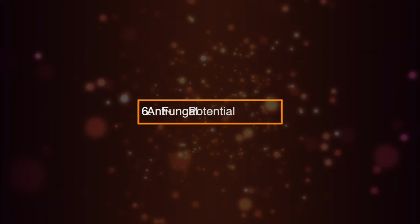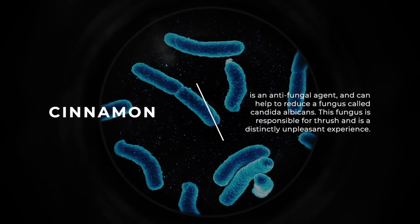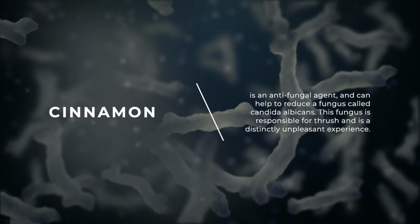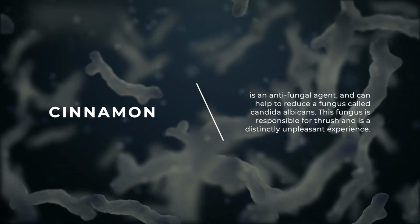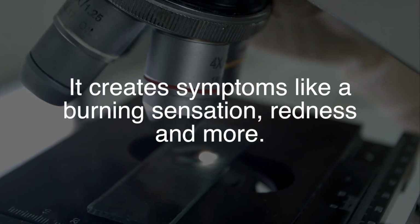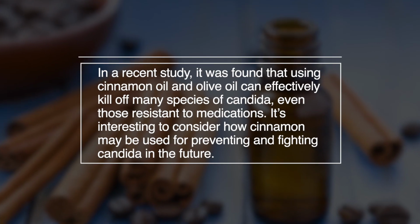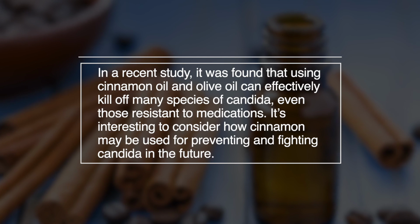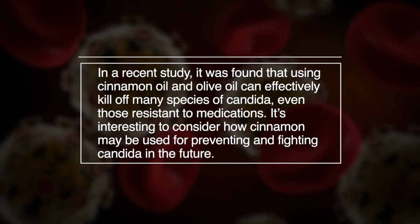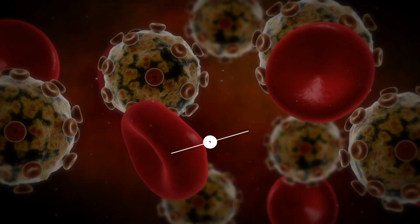6. Anti-fungal potential. Cinnamon is an antifungal agent and can help to reduce a fungus called Candida albicans. This fungus is responsible for thrush and is a distinctly unpleasant experience. It creates symptoms like a burning sensation, redness, and more. In a recent study, it was found that using cinnamon oil and olive oil can effectively kill off many species of Candida, even those resistant to medications. It's interesting to consider how cinnamon may be used for preventing and fighting Candida in the future.